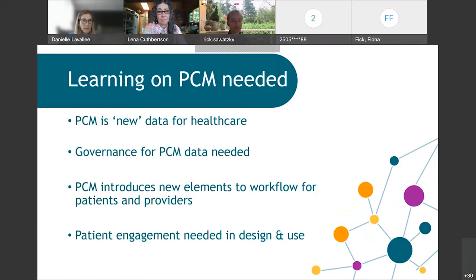So while there's this great opportunity, there's also a lot of learning that needs to still occur in patient-centered measurement. So if we think about the types of data that can inform the improvement cycles within healthcare, patient-reported outcomes and patient-reported experience measures add new data to the healthcare space for quality improvement, for evaluation, and for research. But we still have a lot of learning to understand how does this data actually improve care, or what unintended consequences come from implementing this into care experiences.